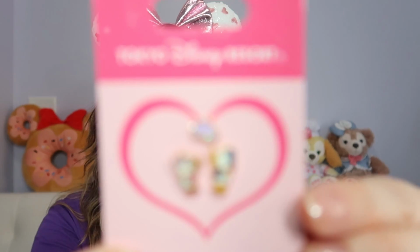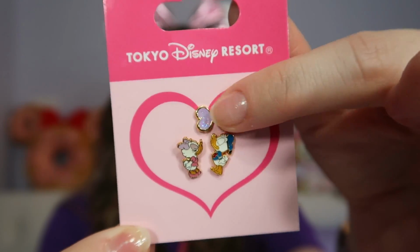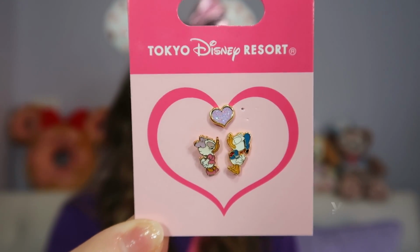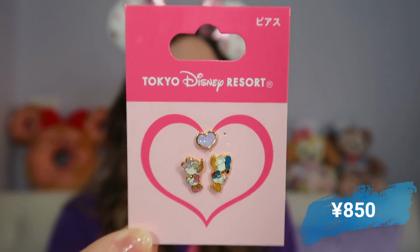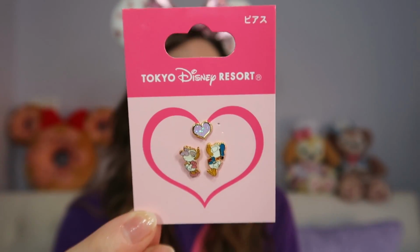And the last pair that I got in the parks was this cute Donald and Daisy kissing one. So here's the Donald and Daisy kissing, and there's actually a little heart too. Now this one's fairly reasonably priced at 850 yen, about 8 US dollars. I have a Mickey and Minnie one at home too, but this trip I got the Donald and Daisy because I don't remember seeing that, or else I feel like I would have bought it.